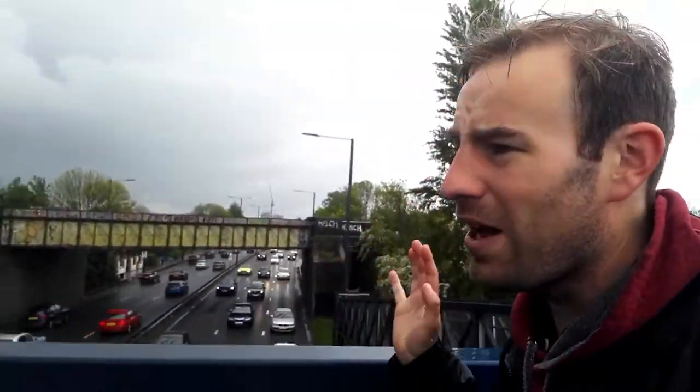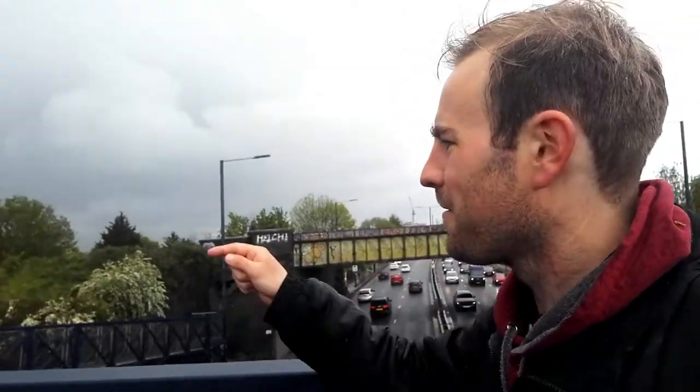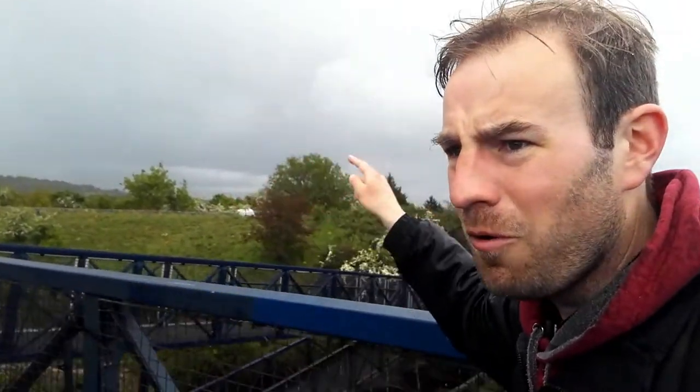That said, if you want to brave the noise of the busy road, quite a good place to see a train, if one of those goods trains had come along, it'd be quite a good place to have seen it. Up over there, that hill, that's Horsenden Hill. Not going up there today, but when I eventually do the Capital Ring, we'll go up there then, because the Capital Ring will take you over the top of Horsenden Hill and on right round London.